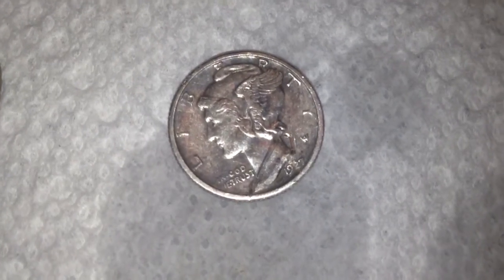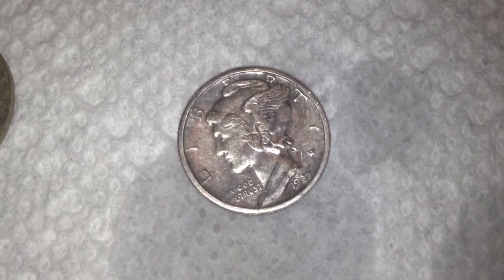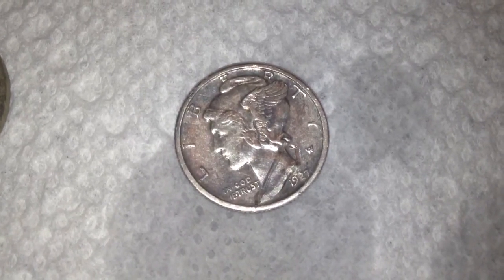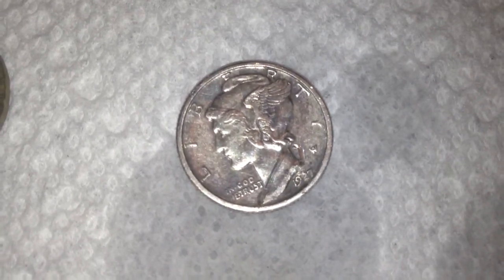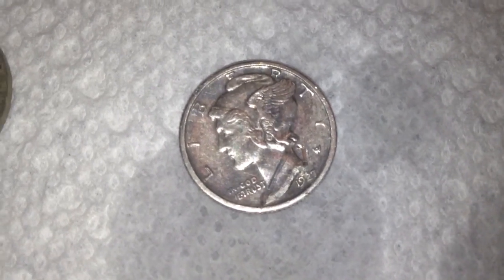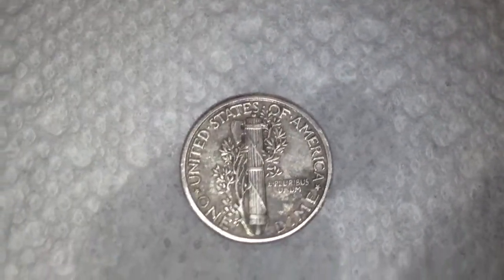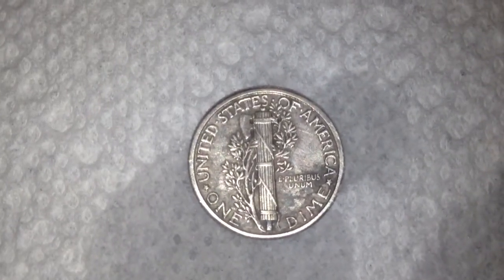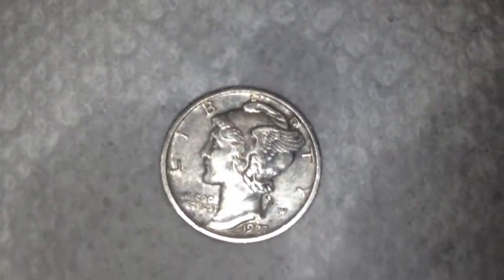1927 Mercury dime. And it would have been in pretty good shape if I hadn't put a big gash right in the front, right across her neck. So, I'm going to put it in my book anyways, just because I don't have a 1927 yet. I'm going to put it in there just to fill the spot until I find another one that's in good shape. Yeah, this one would have been in great shape had I not done that. But, oh well, it is what it is. I'll put it in there anyways.